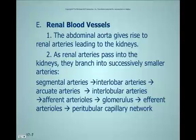So the abdominal aorta. Remember the aorta coming off of the heart is going to branch, and eventually a portion of that aorta ends up becoming the abdominal aorta. And that abdominal aorta is going to give rise to renal arteries. Renal arteries are obviously going to be the arteries that are entering the kidneys.